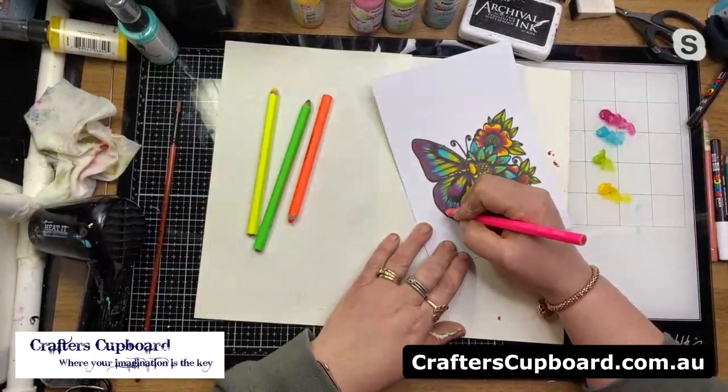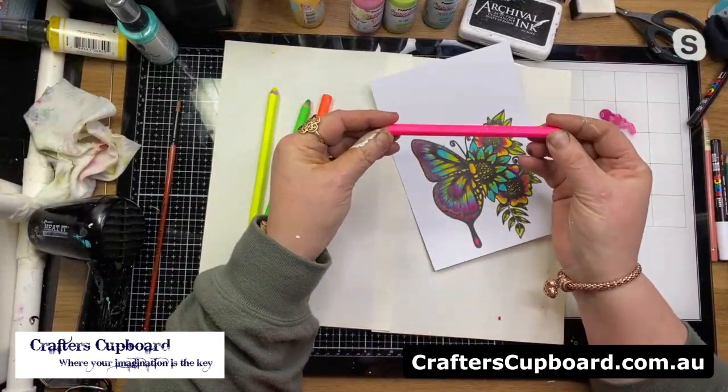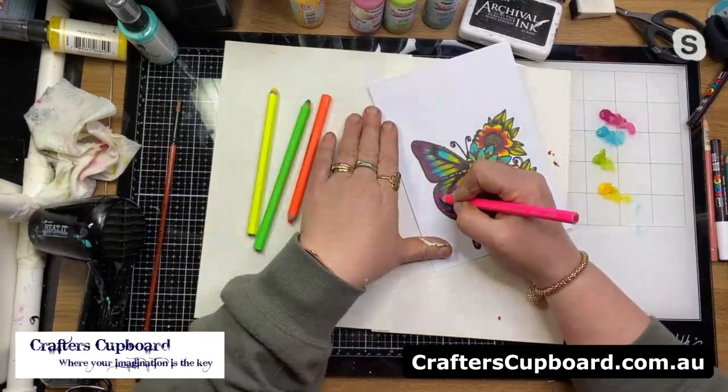So what type of pencils are they, Dannii? They look quite soft. Yeah, they're Caran d'Ache. So they're just their fluoro pencils. So they are a nice, soft, artist quality pencil. And you can buy them singly.